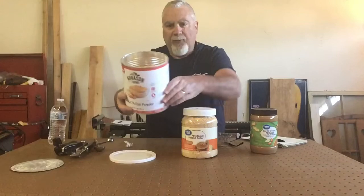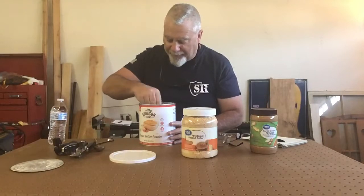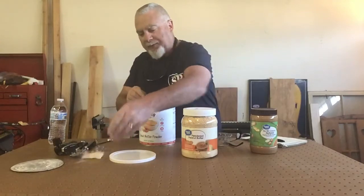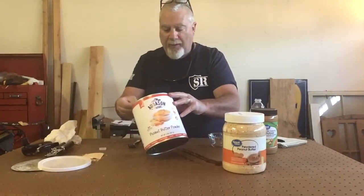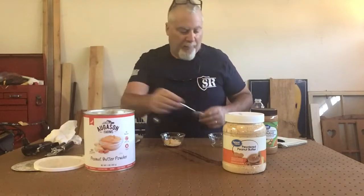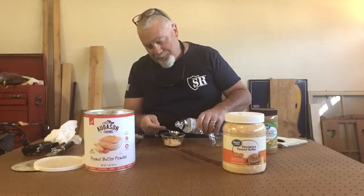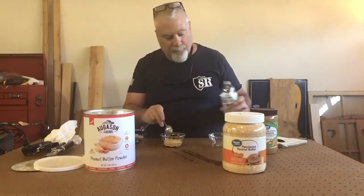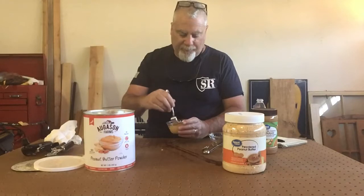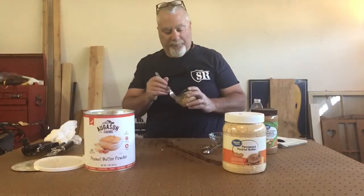Okay, the can is about 2/3 full, and there's probably an oxygen absorber in here. I'm not seeing it right off the top, but yeah, I can feel it in there. So we'll take that out of there. We can adjust this if we need to by way of adding a little bit more powder or water to make it like peanut butter. I don't think that'll be too difficult to accomplish, so let's see what we come up with here. Give that a little stir. Okay. There's the Augason Farms. Let's give it a little taste and see what it's like.